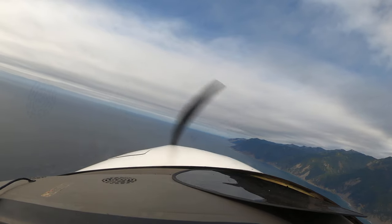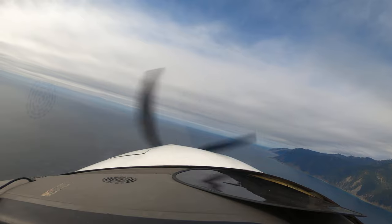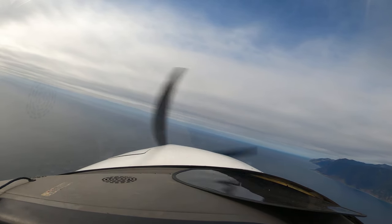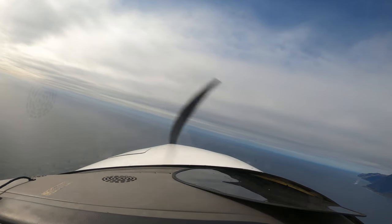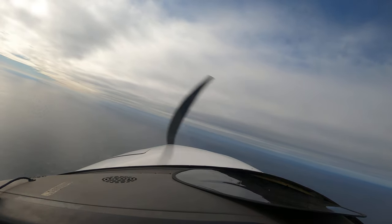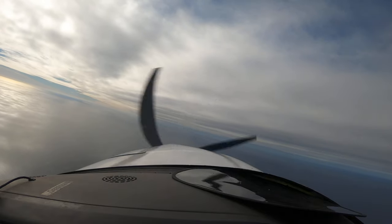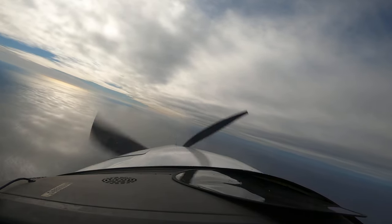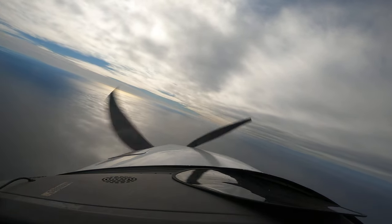Warning. Terrain ahead. Something just made a bunch of splashes over here by that boat. You know, there ought to be whales. I saw something make splashes right by that boat. Great shot here.